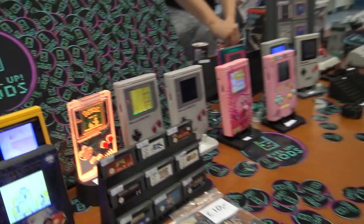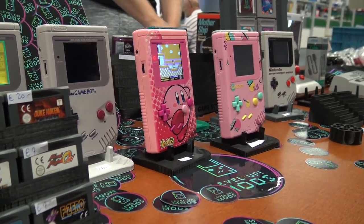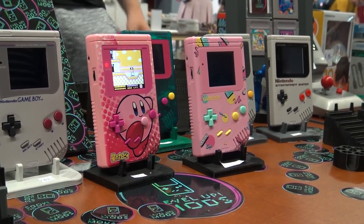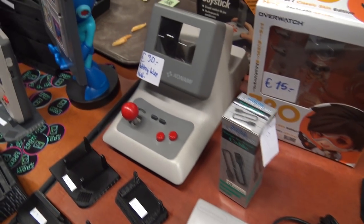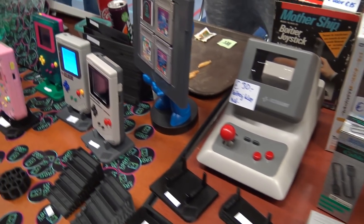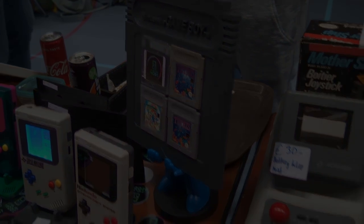Then we have a cool LED lamp that is not for sale. It's purely for drawing people in. But this Kirby version, I think if I'm going to review one, I will pick up the Kirby version, because that one looked pretty cool. And on the other part of the table, he had some other items: the 30 euro Konami Game Boy arcade machine, and a 3D printed case for putting your games in.